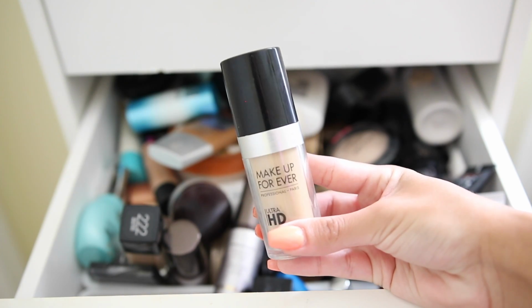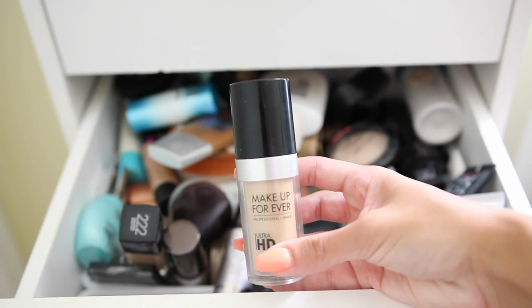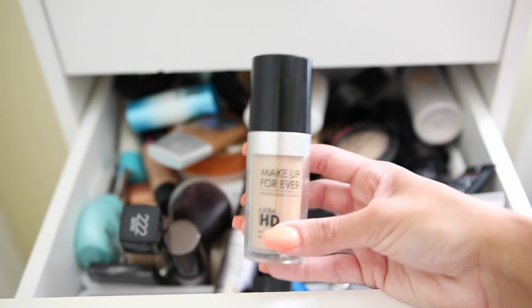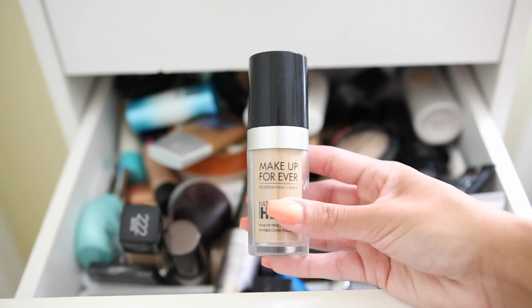Makeup Forever Ultra HD foundation is amazing. This shade is actually way too light, but I could always mix it with a darker shade. So I am definitely keeping these. And I do have like 2 other backups of this foundation because it's really, really good. But the LA Girl, the Pro HD one, is definitely a dupe for this.